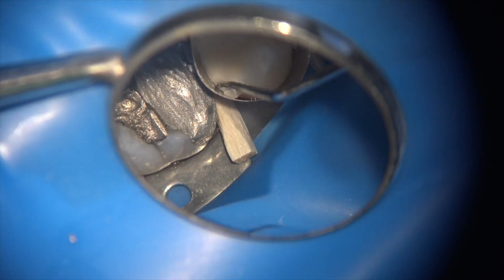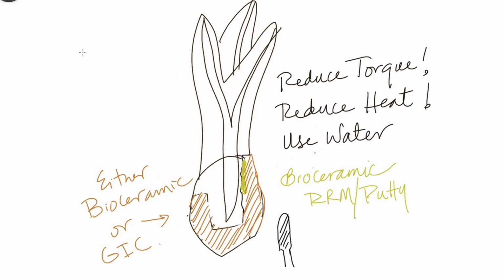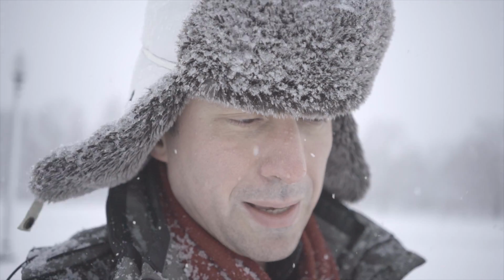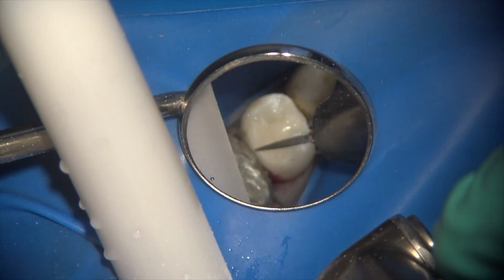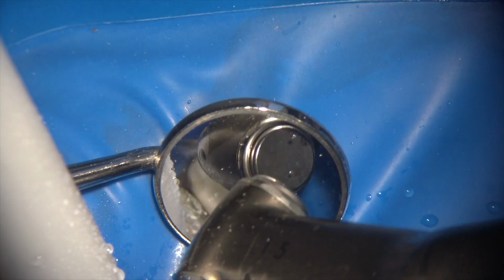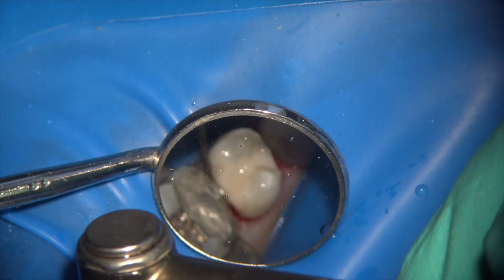And then at that point what you need to do is use the glass ionomer as a base and then prepare into it and place a composite. So just prep right into the glass ionomer. In this case I had used the Fuji 9 material, and that basically is all you need to do, is to use that material as base for your composite restoration. And that's pretty much it. So that's the technique for doing your indirect pulp caps using a bioceramic.